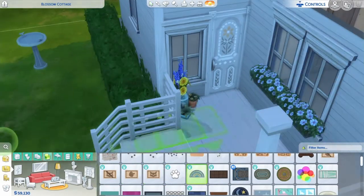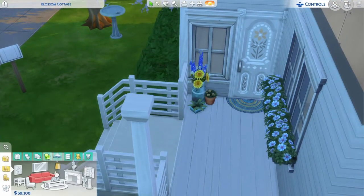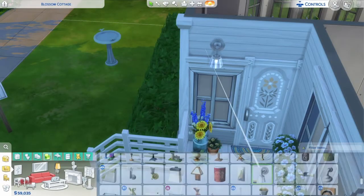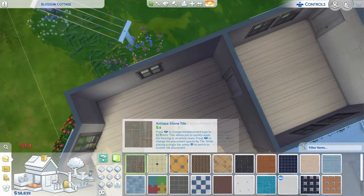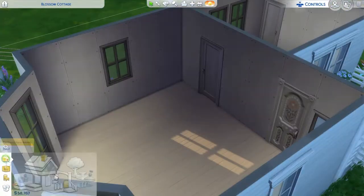I just feel that it finishes off the outside and it looks really great and not too cluttered, just the right amount of decoration on the outside. And now I'm just adding the little porch light. This one that I'm using now is actually one of my favorite lights to use in these type of builds. Obviously in a more modern build I wouldn't really use those, but for this type of build I really like it. So for the inside I do a light wooden floor in the living room and the bedroom.